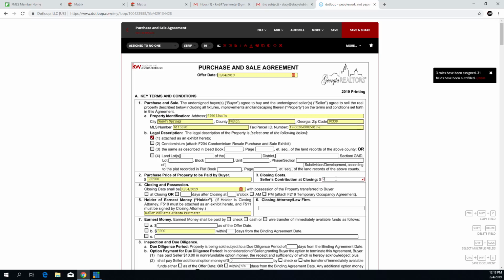Closing costs. Just a quick word, and a rule of thumb, but you always have to ask the lender. This is another thing I'm going to modify on my sheet. What is allowable per the terms of the particular mortgage that they're taking out? It's very common that with conventional it would be 3% of the purchase price that the seller could kick in.